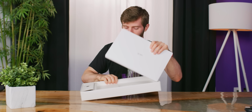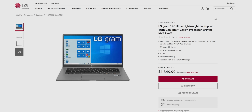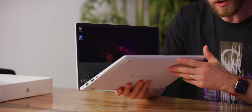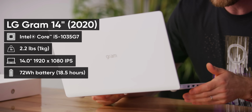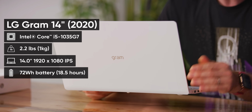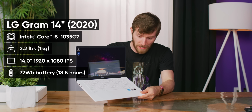Ooh, they sent over the 14 in a white finish. That's actually really nice looking. This is the machine for the road warriors or just anyone who doesn't like charging devices. It's only 2.2 pounds, so that's 1 kilogram. It's 14 inches, and even though it's only got a 72 watt hour battery compared to the 80 watt hour in the 15 inch, because of the smaller screen and the power sipping Core i5 processor, it's actually rated for 18.5 rather than 17 hours of battery life.